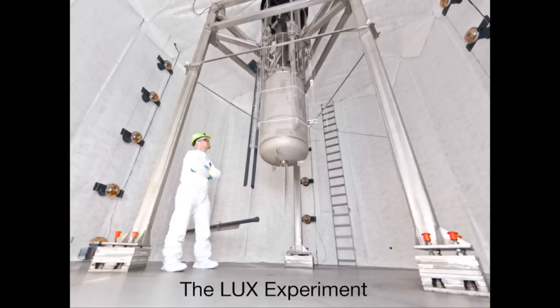Anyway, so here's the detector. So there it is. It's underground. I'll talk about the inside of the detector and how the detector works in a moment, but now I'm looking at the outside, and here's a grad student who actually now works at SLAC.